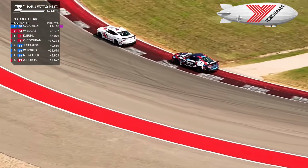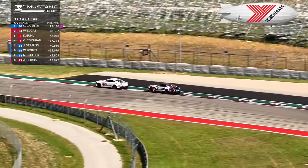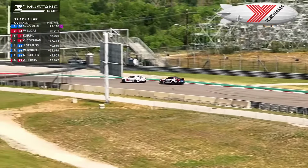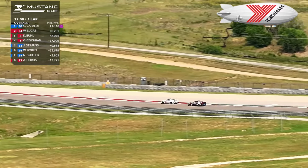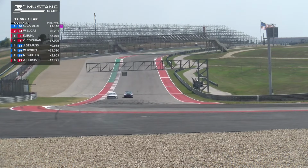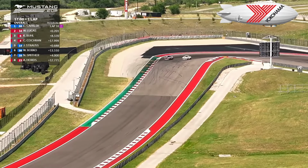But the problem is once you get into turn 2, you have to be in the lead at that point, because now you're just sort of stuck behind whoever's ahead of you all the way down into turn 11. He's still very, very close. This is not over. I think Lucas might look for something coming down into turn 11, but this could also compromise him down the back straight.